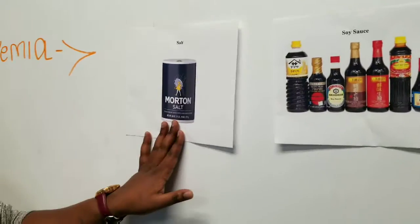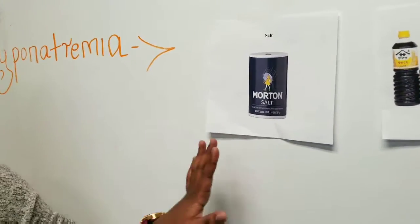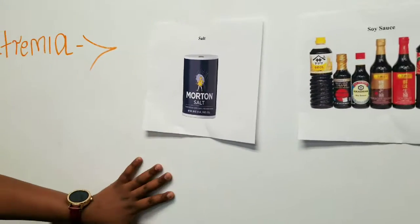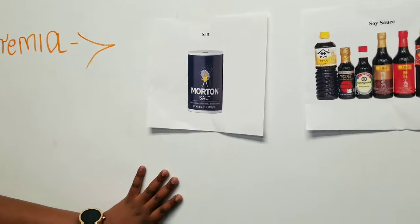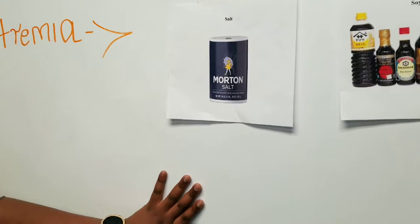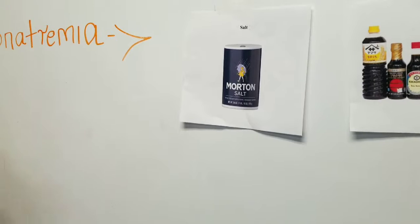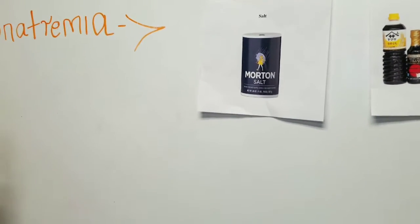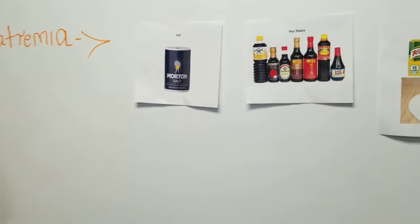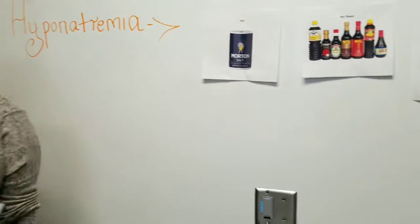But if you could increase the amount of salt you eat, that would help bring up your sodium. But you have to be careful with that. So for something like that, a doctor's order would be good. At least 2,000 milligrams of sodium per day is usually one of the normal orders a doctor will give. It is regarded as a high sodium diet, but you have to be careful with that.